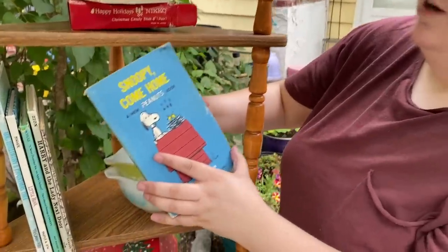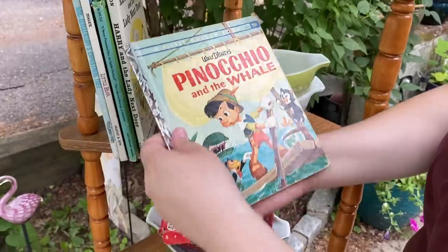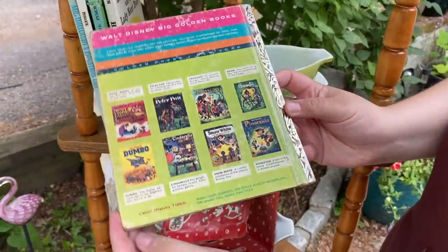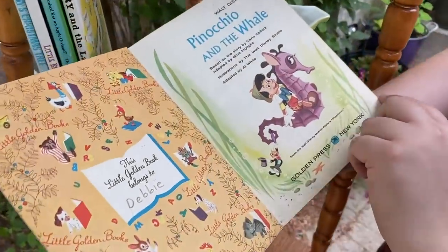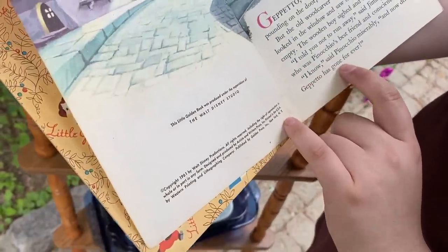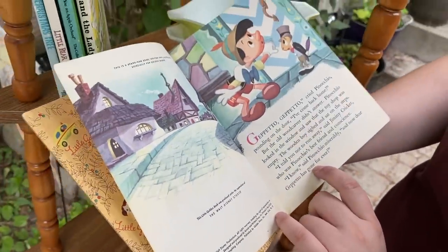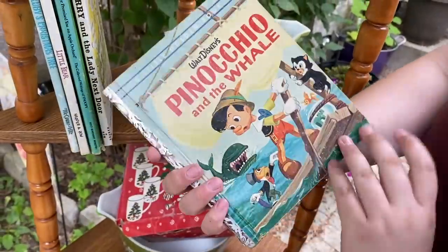This one is Snoopy Come Home, new Peanuts book. Pinocchio. This one was a nice find. It doesn't have a barcode, so definitely older. I wonder if it has a date. Oh, look at him on the seahorse. He's cute. The date is 1961. Wow, older. Yeah, pretty awesome, in decent shape.